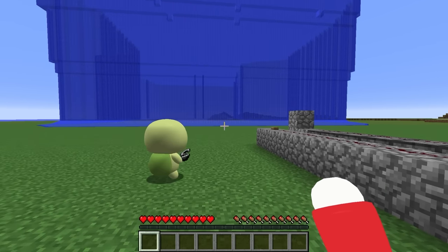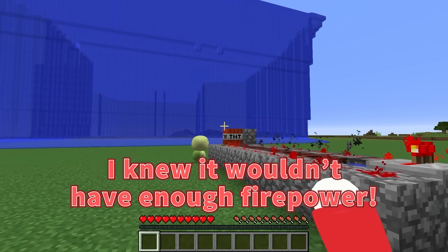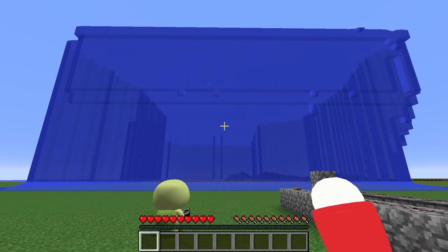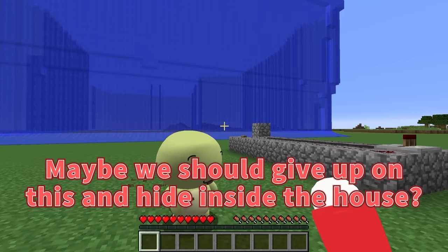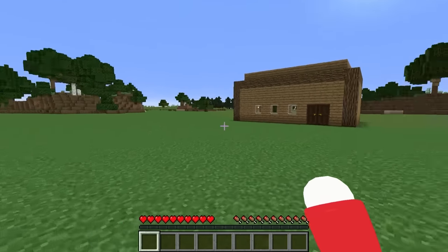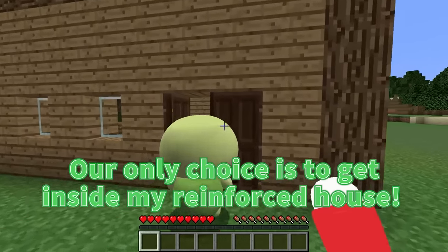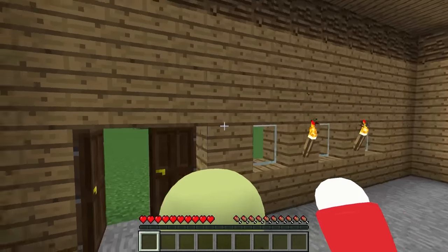What do we do? This is bad! I knew it wouldn't have enough firepower! Alright, take this! Come on! It doesn't have enough firepower, Mikey! Maybe we should give up on this and hide inside the house! Let's do that! It's coming! Run away! Our only choice is to get inside my reinforced house! Get in, JJ! Close it! Alright!